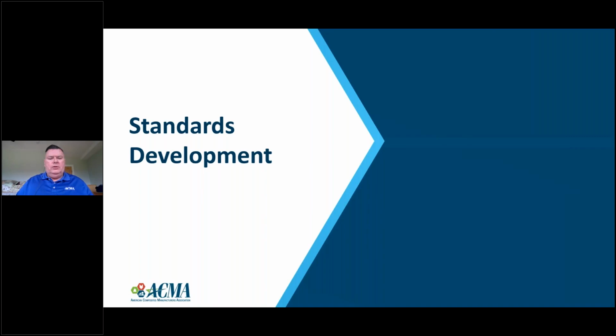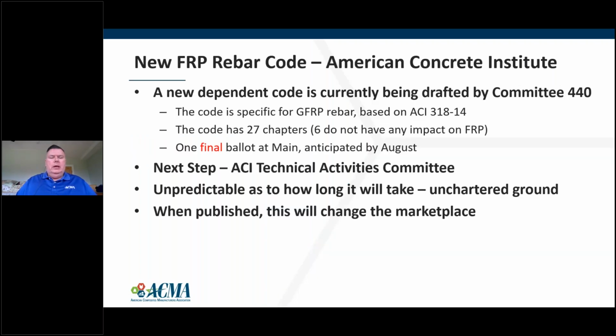So let me touch a little bit on standards development. Currently within the American Concrete Institute, there is a new dependent code that is being developed, which will certainly leapfrog the work that has been done with FRP rebar since the early 1990s. That is being written as a structure to the ACI 318 with 27 chapters, but 6 of which do not have anything to do with FRP.